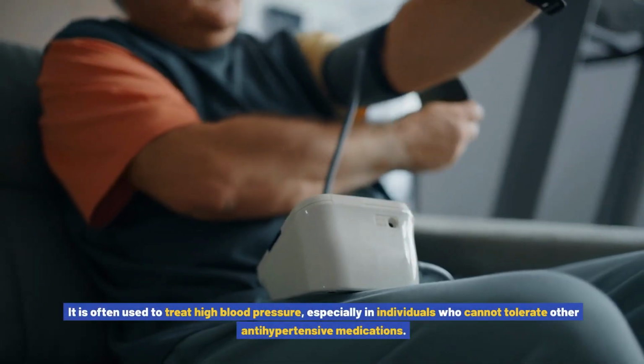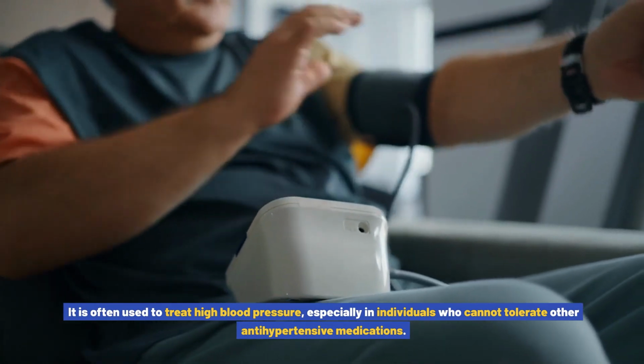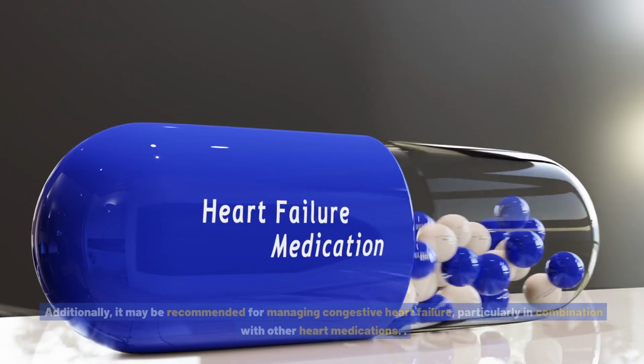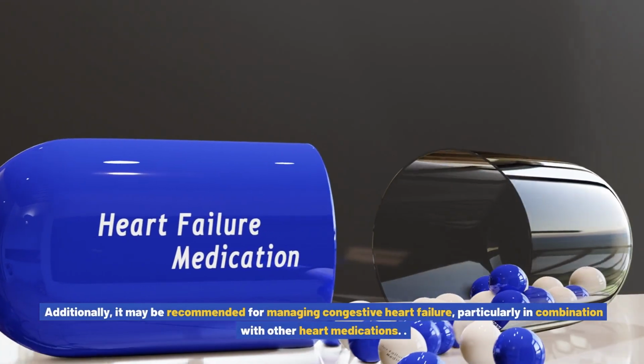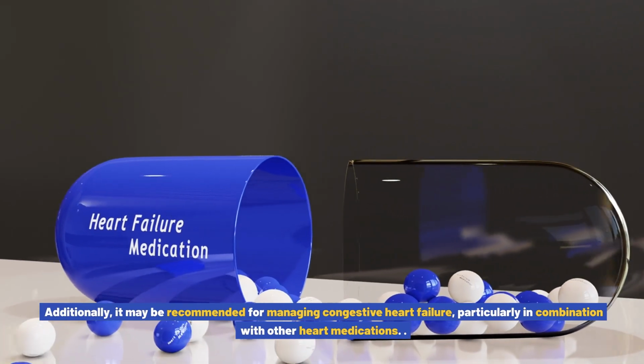It is often used to treat high blood pressure, especially in individuals who cannot tolerate other antihypertensive medications. Additionally, it may be recommended for managing congestive heart failure, particularly in combination with other heart medications.